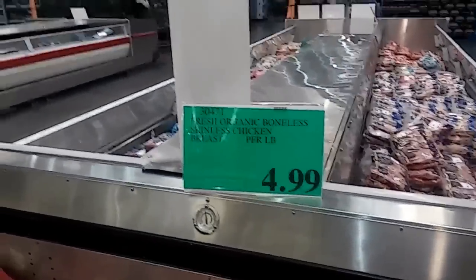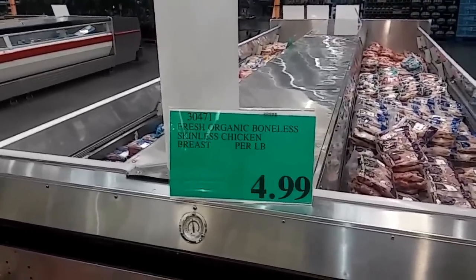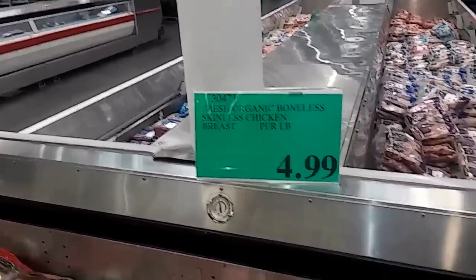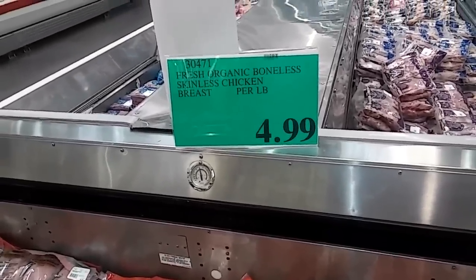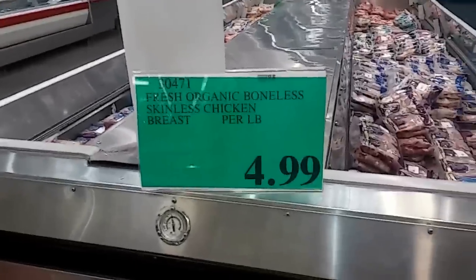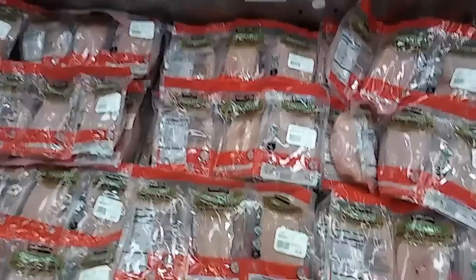I don't know, unless Costco tells us. But I guarantee you if it was pasture raised, they would be advertising it and getting a higher markup. So, certified organic boneless, skinless chicken breast at Costco. That's item number 2.